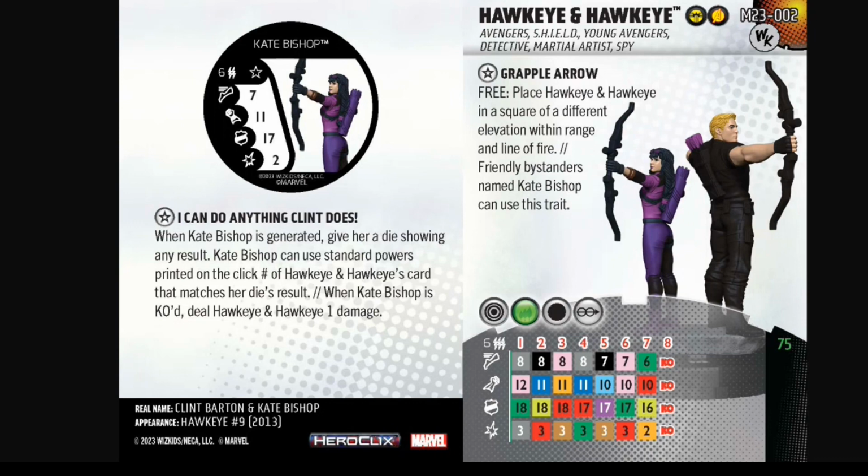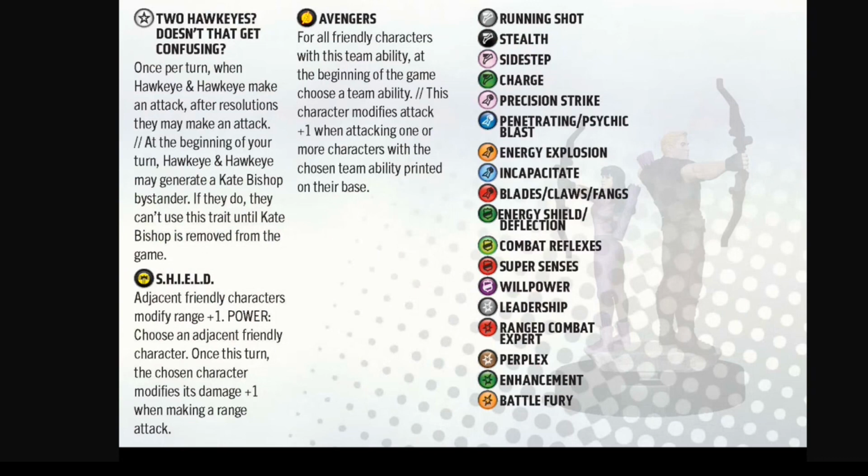And now let's take a look at how we can generate this Kate Bishop bystander. And here we go. 2 Hawkeyes. Doesn't that get confusing? Once per turn, when Hawkeye and Hawkeye makes an attack, after resolutions, they may make an attack. At the beginning of your turn, Hawkeye and Hawkeye may generate a Kate Bishop bystander. If they do, they can't use this trait until Kate Bishop is removed from the game.